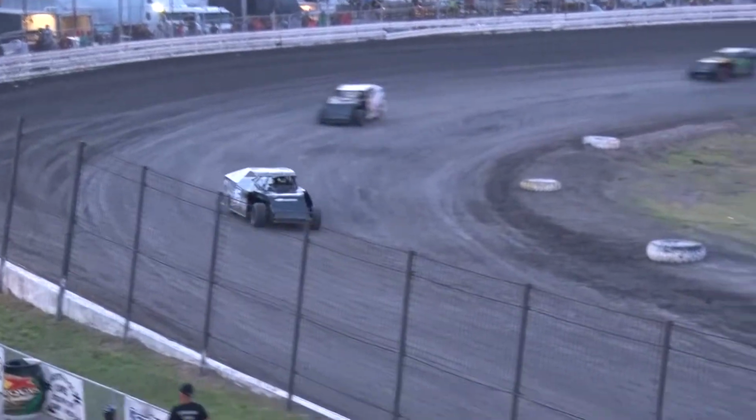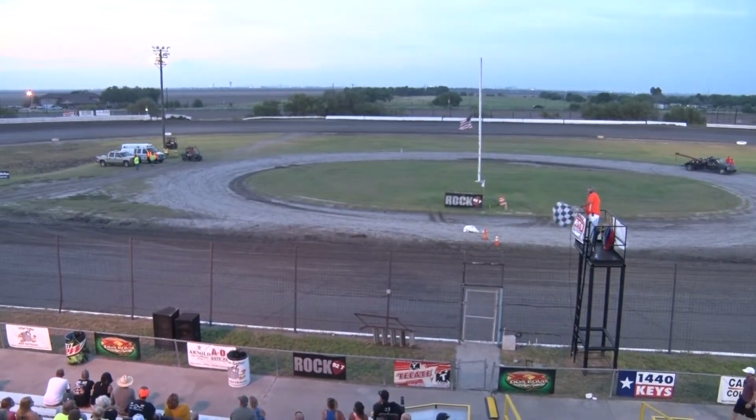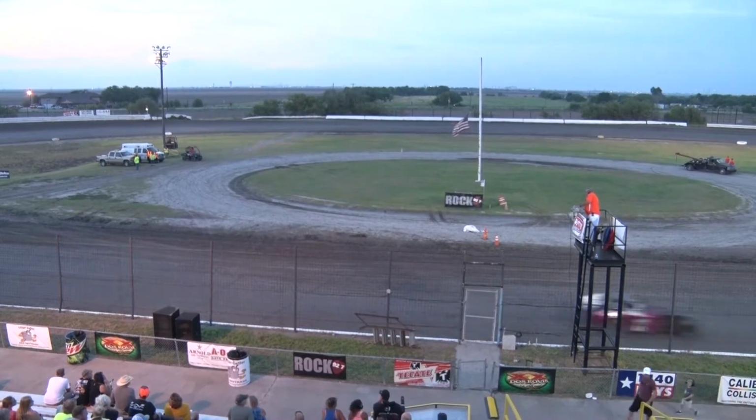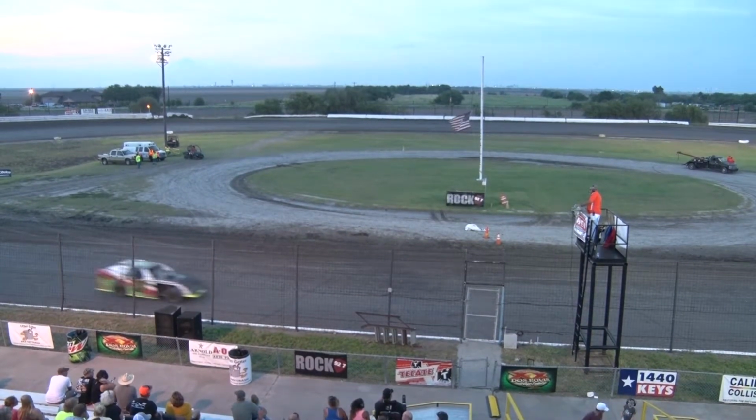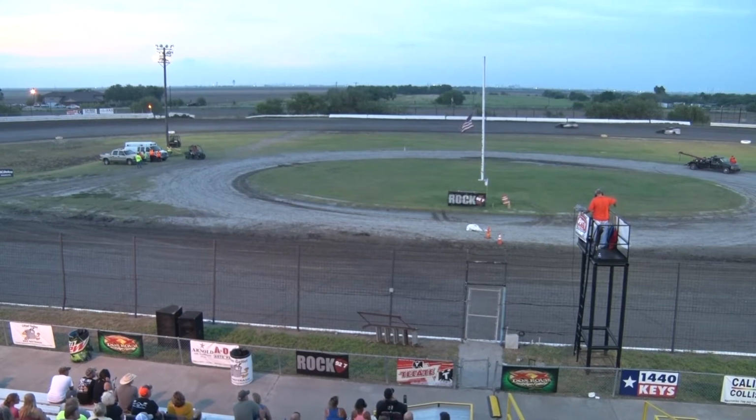Checkered flag going to be in the air this time around. Chase Lavin going to take the win in EMOD heat race number two. Second spot going to go to Joshua Sewell, last night's feature winner. Third spot will be James Lee in the 563. How about it, ladies and gentlemen?